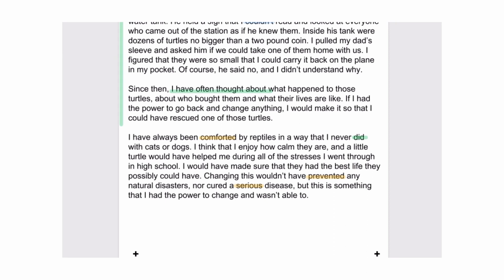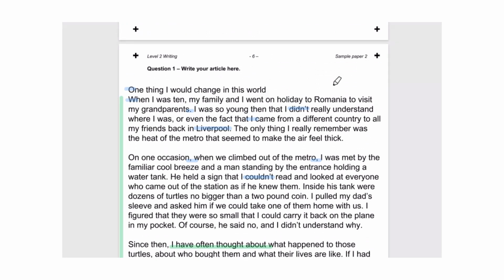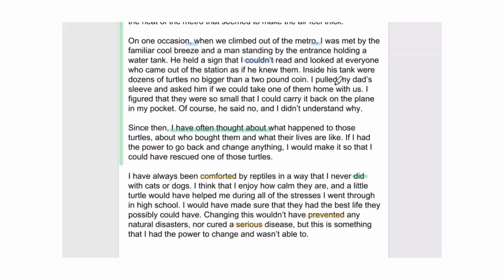So you need to make sure that all your writing makes sense, and good spelling, punctuation and grammar will help to make your meaning clear. So this answer is very clear, we've read it out loud and we've seen that it all makes sense.